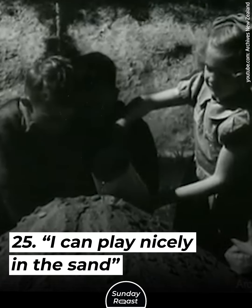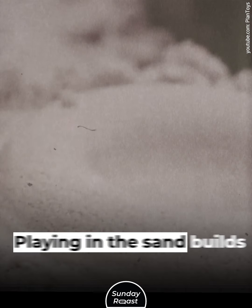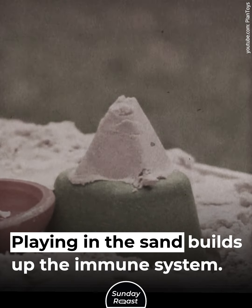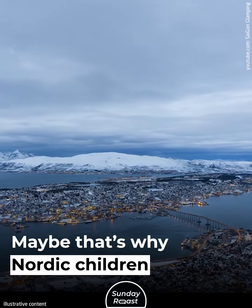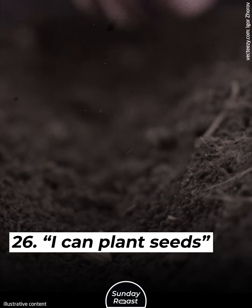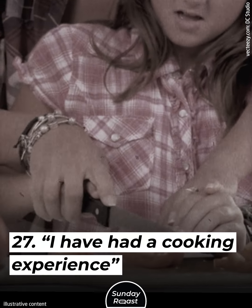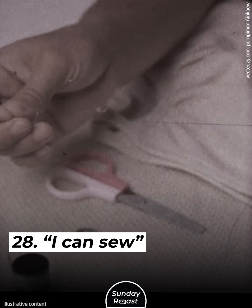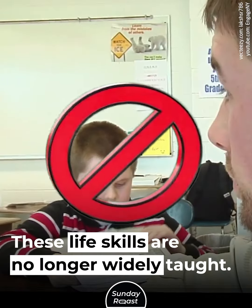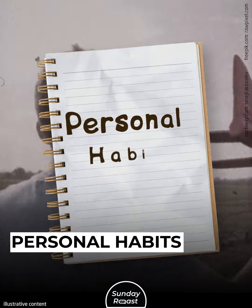25. I can play nicely in the sand. This is still a common practice in North Europe. Playing in the sand builds up the immune system. Maybe that's why Nordic children have very few allergies. 26. I can plant seeds. 27. I have had a cooking experience. 28. I can sew. These life skills are no longer widely taught. That's a shame.